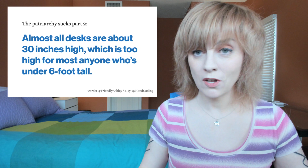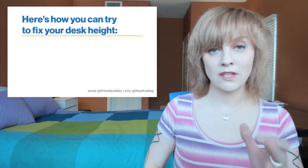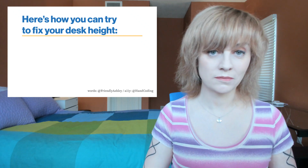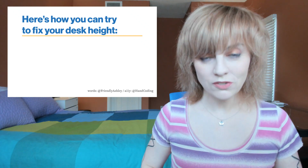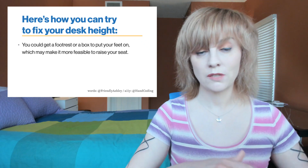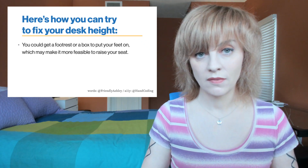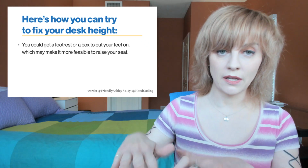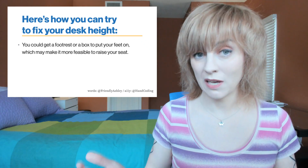But all is not lost, because there are a couple of techniques that you can use to fix your desk height. One such option is that you can use a footrest or a box to place your feet on, and then in turn that may make it more feasible to raise your chair height. So that's one option that can help.